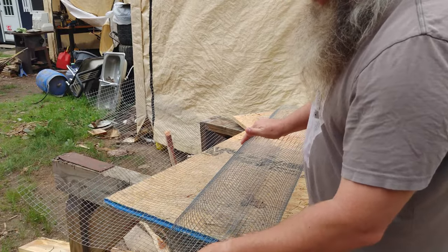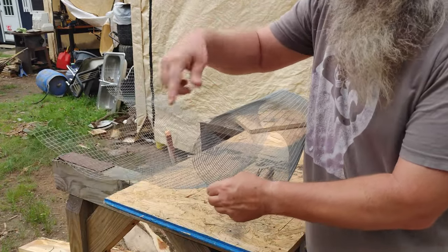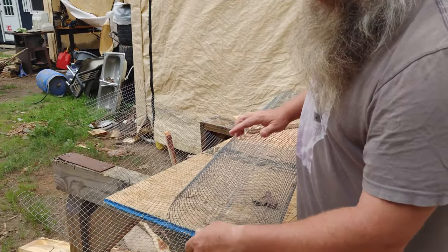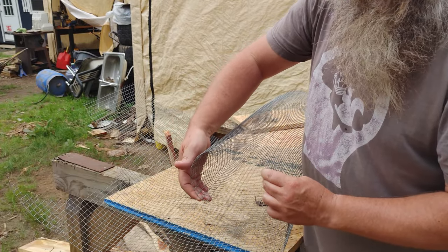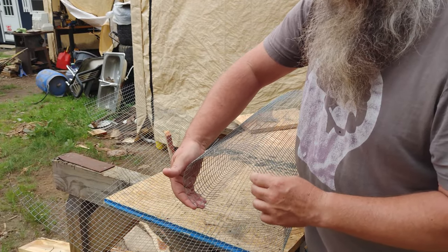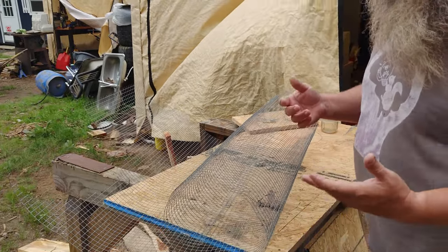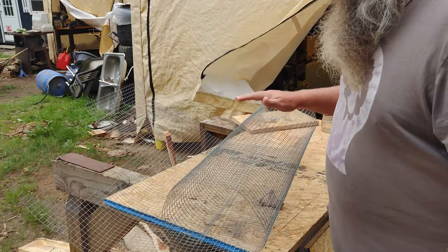And then you'll throw a zip tie in. You'll just zip tie it together, and then you can go ahead and cut off your excess after you have done a zip tie. Now, I do try to overlap at least 1 inch. So that's 2 squares worth of material, so you have enough to hold it together.